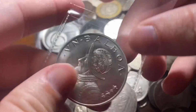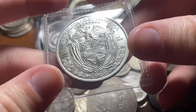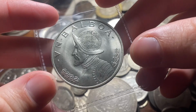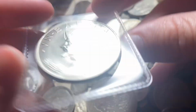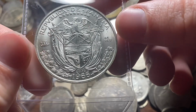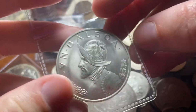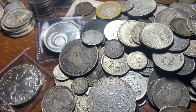We've got a Panama Balboa, 90% silver, and this one's from 1966. So I believe the mintage on this one is just about 250,000. So it's a lower mintage, 250,000 on the one Balboa. So definitely a little bit scarcer of a type from 1966. And then let's see what else we've got here.